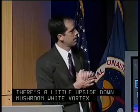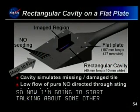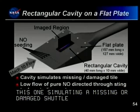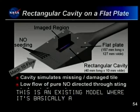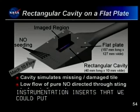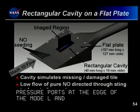Okay, so now I'm going to start talking about some other experiments. This one is simulating a missing or a damaged shuttle tile. And we developed this model. Well, this is an existing model again, where it's basically just a flat plate. It's mounted on a wedge. And we have some little instrumentation inserts that we could put in. So what we're doing is flowing nitric oxide out of some pressure ports near the leading edge of the model. And then the Mach 10 gas flows over that. And we image that region that's shown in that dark box there.